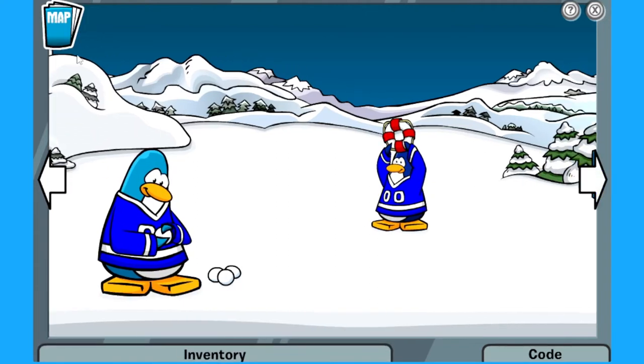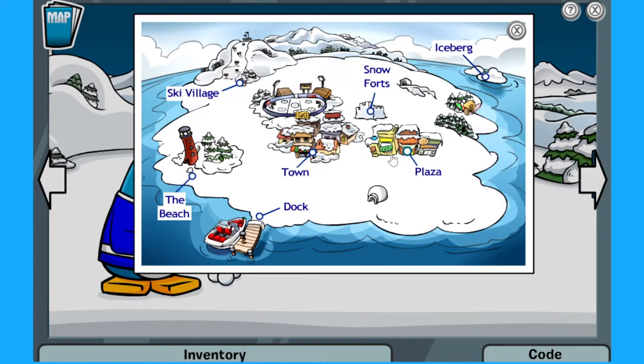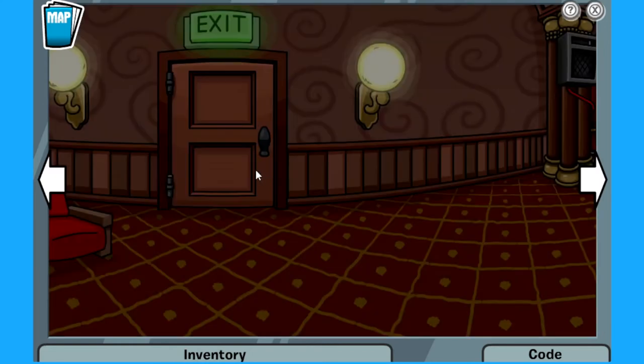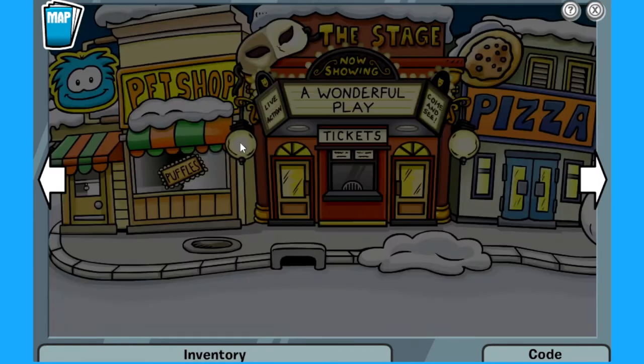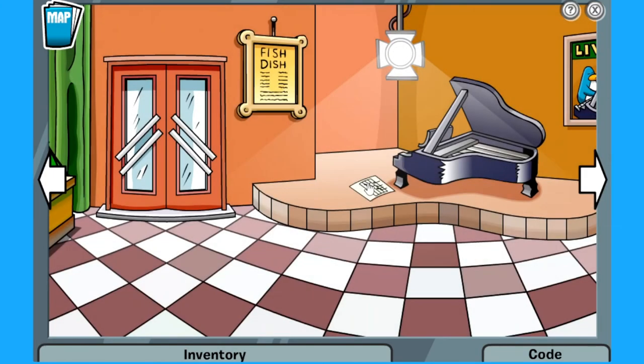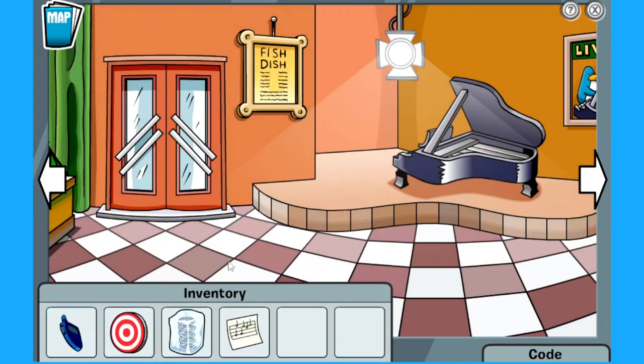All right, now we have the target, and I'm not going to put it in the clock tower just yet, because I want to get all the other pieces first. So what we're going to have to do is come over to the plaza. We don't go in here yet. There is something we have to do in the stage, but first we've got to go into the pizza parlor. We are coming to this place a lot, and let's take this quickly.